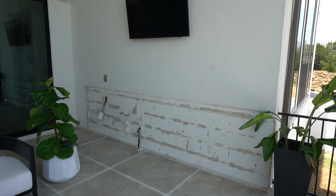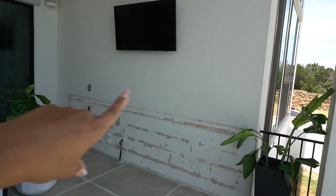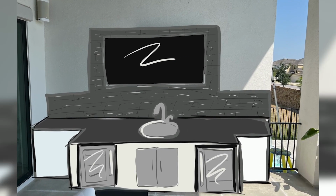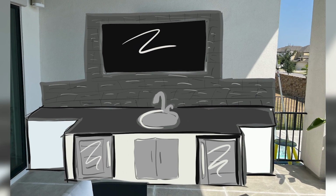This is where the plumbing hookup is, right here. It's not over where the grill is. So where the grill is can only be the grill. This is where you can put a sink. So I thought, okay, let me just split up the two areas and have the cooking area down where the grill is and then have this wet bar area up here. As you can see in my drawing, it's the sink in the middle and then two refrigerators on either side. Of course you have your countertop space and then above it you have the TV.